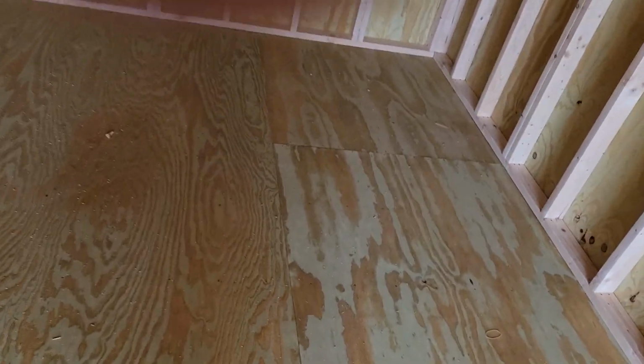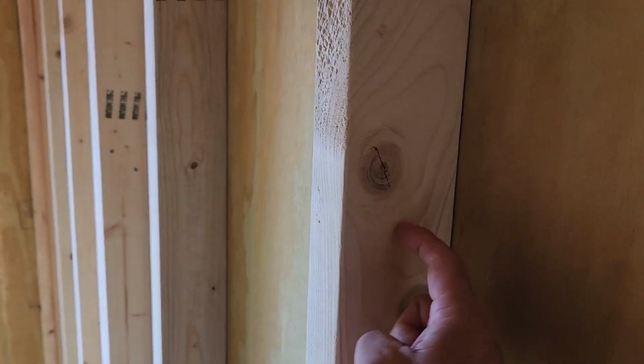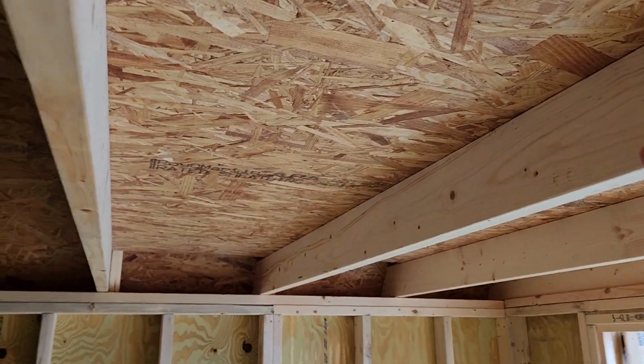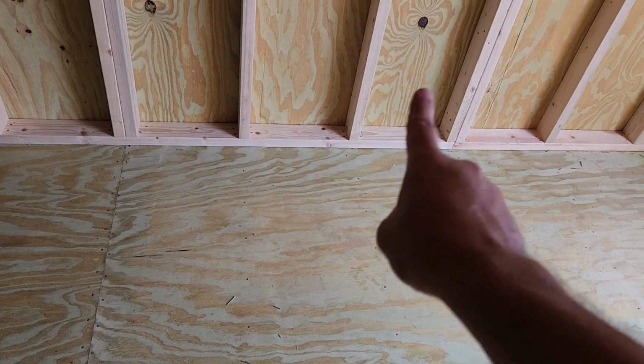Underneath your 5/8 inch plywood floor are floor joists, 2x6s. A lot of the other companies in the portable building industry use 2x4 wall studs for their floor joists. We do not. We only use 2x6 floor joists. In the loft floor, the 2x6 floor joists are 24 inches apart. In your main floor, the 2x6 floor joists are 16 inches apart, just like our wall studs.